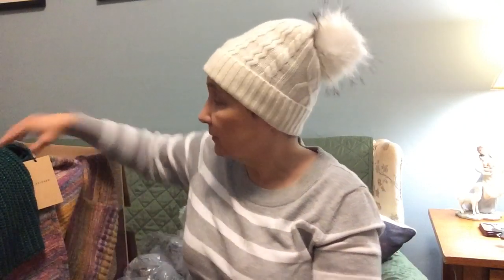This looks so good. Let's take a closer look, and again, if you just want to skip to the try-on, click the description box, click the link, and go to the try-on. But I want to tell you about these. I'm so excited about them. I'm afraid they might be too big because they're not petite sizing.